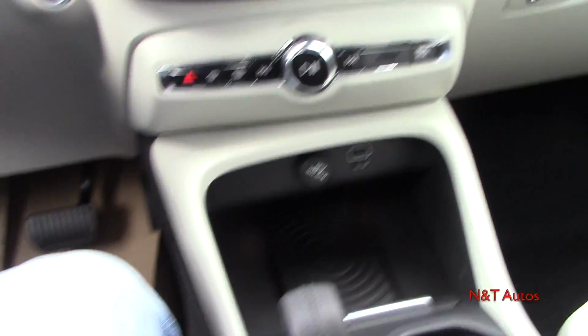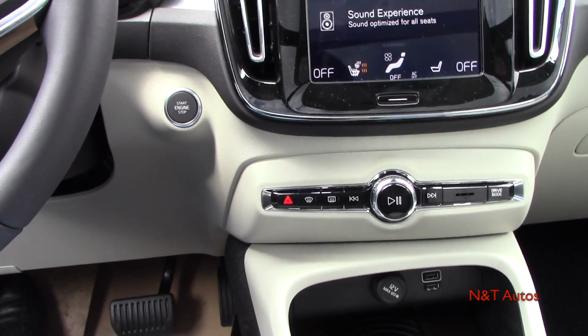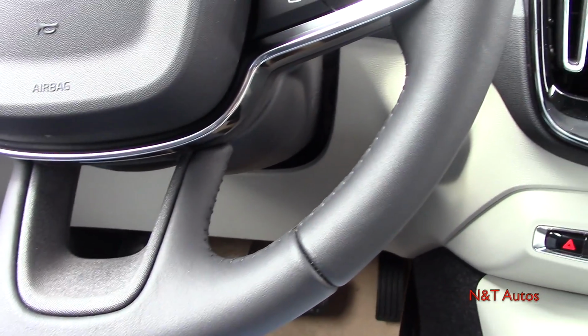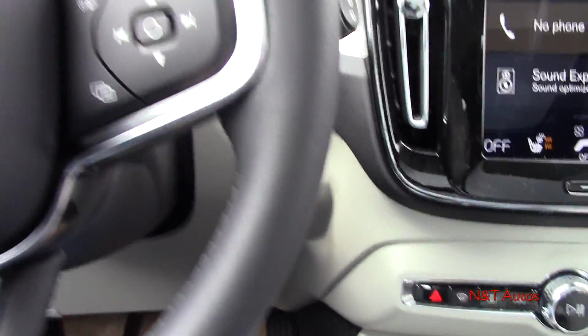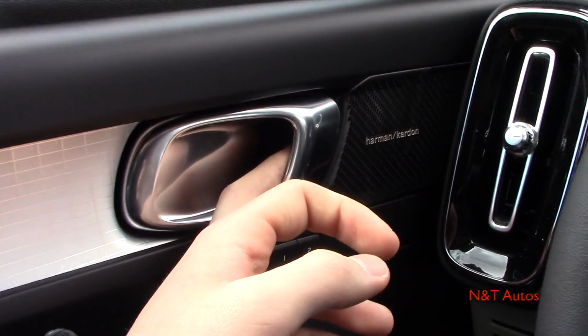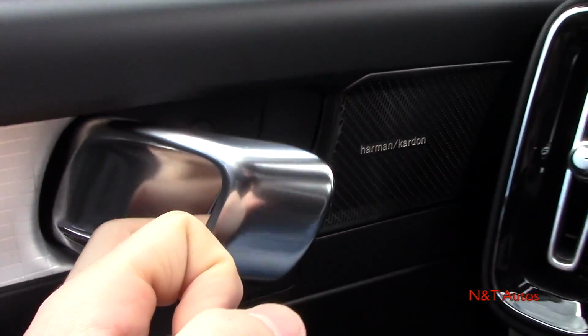But for the next portion of the video, I'm going to go ahead and grab the keys, set my driving position to a good position for my 5'10" self, and we're going to go ahead and check out the rear passenger space, see how much room we have.